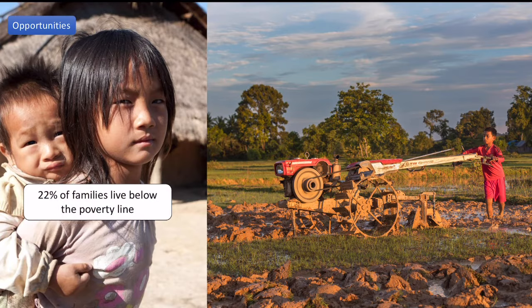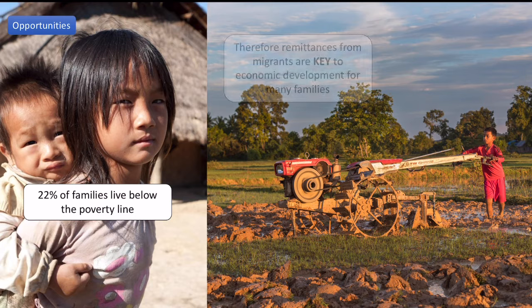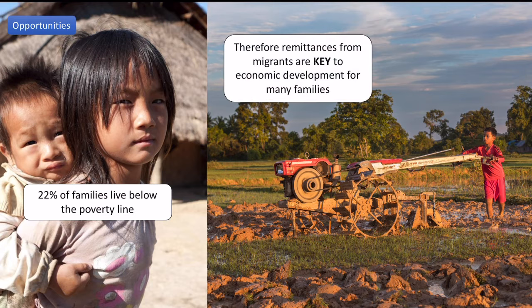One of the major issues in Laos is that a large percentage of people are living below the poverty line. So 22% of all families live below the poverty line. This would be an international standard, so below $1.90 a day. That's by the UN's poverty measure. So any remittances that can be made by migrants are key to the economic development for many of these families. Some of these families rely heavily on the money made by migrants sent back to them.